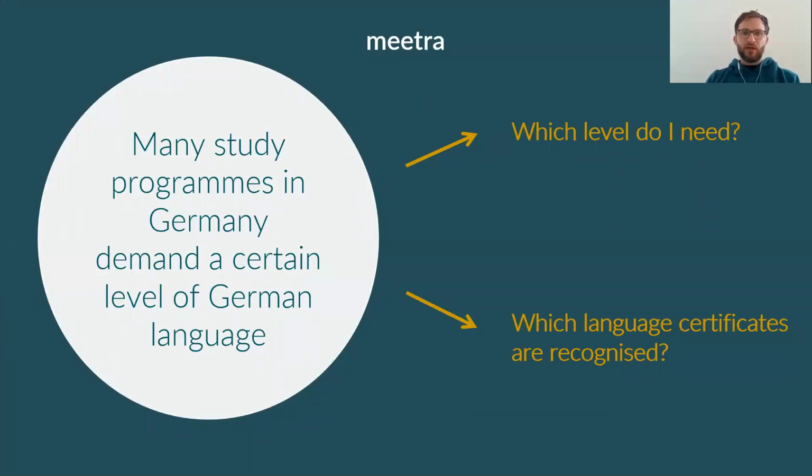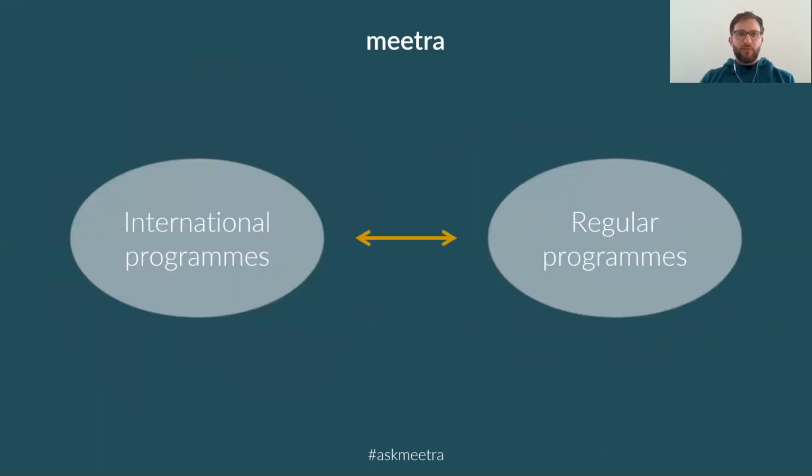Many study programs in Germany demand a certain level of German language. So the question basically is, which level do I need? And the other question is, which language certificates are recognized for applying for these study programs? The general distinction that you have to make is, am I applying for an international program or am I applying for a regular program? International programs are those programs that are specifically addressed at international students. So parts of them, all of it is in English language. They have all kinds of different services around international students. And the content is really focusing on international students so that internationals can study together with Germans.